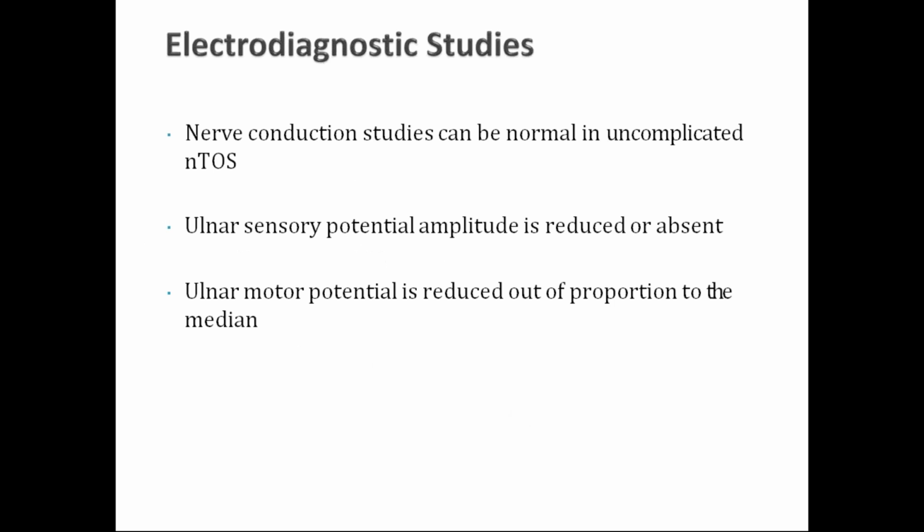So coming to electrodiagnostic studies, nerve conduction studies are usually performed and are usually normal in uncomplicated neurogenic thoracic outlet syndrome. So we can see ulnar sensory potentials and ulnar motor potentials are reduced out of proportion to the median nerve in the case of neurogenic thoracic outlet syndrome.